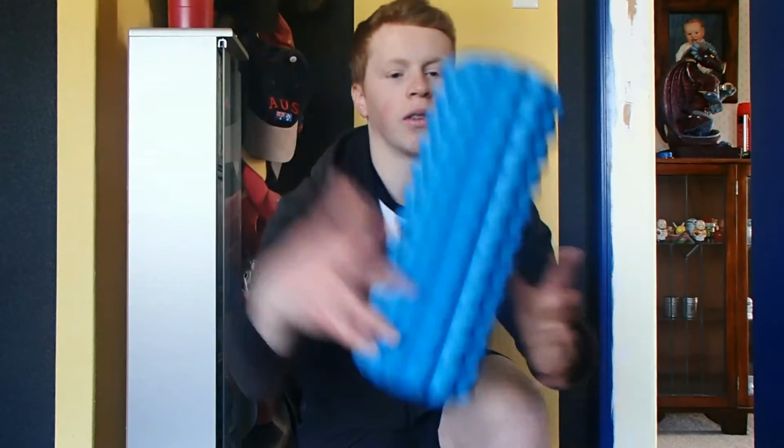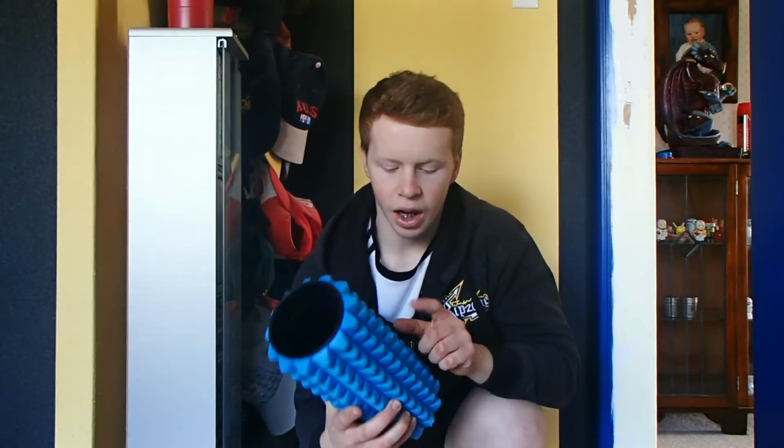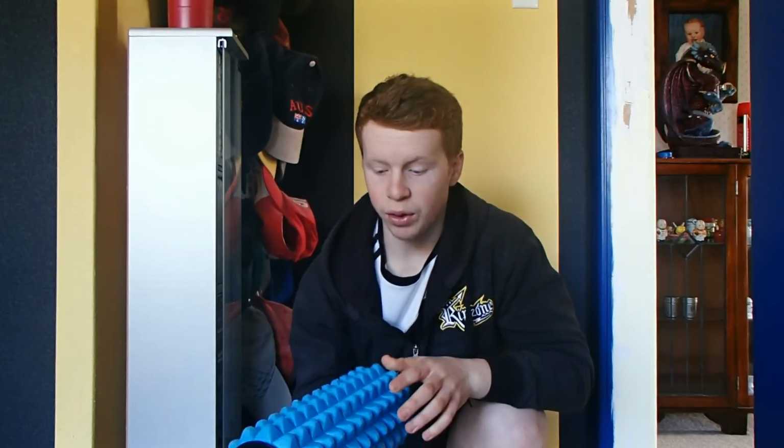We've also got a foam roller, which I again have shown in other videos. This is a rumble roller, which is actually getting pretty worn out. I didn't realise that, but I haven't used this for a while either actually. But if you do have some tight muscles, it's good to have to loosen them up before you work out or after you work out.